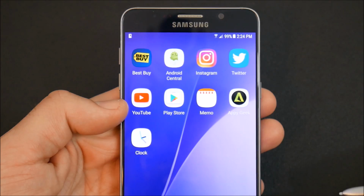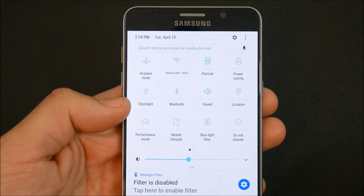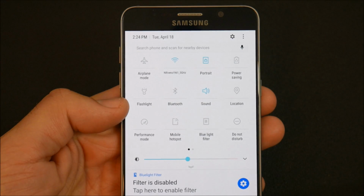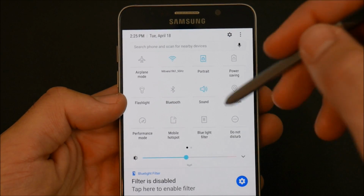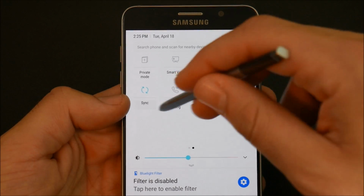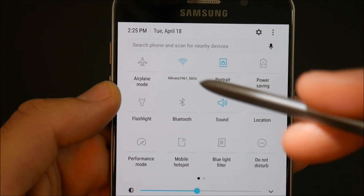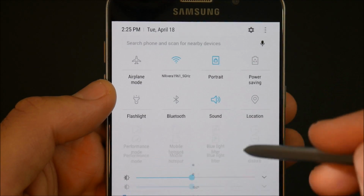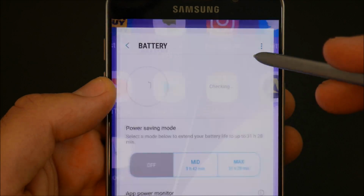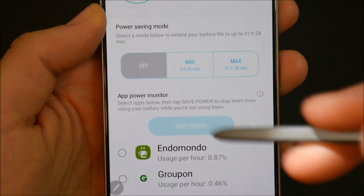So one of the big things you're going to notice right away on the Samsung Galaxy Note 5 is the updated notifications panel. And this is the same for the Galaxy S8, the Galaxy S7, S7 Edge, and the like. Any 7.0 devices do have this updated white theme in the notifications panel. So you can see you got your airplane mode, your Wi-Fi, the portrait or rotation mode. You have power saving modes, which also do have quite a few different power saving modes in here now. You do have the mid, the max, and the off.